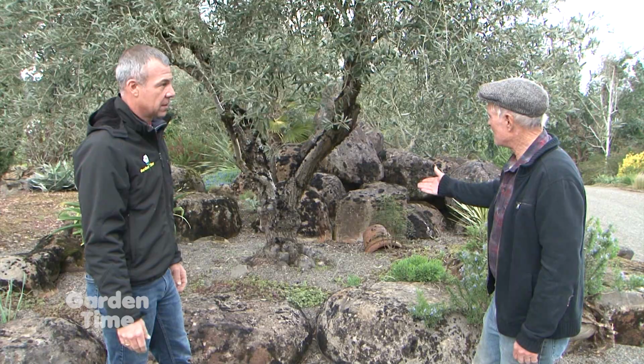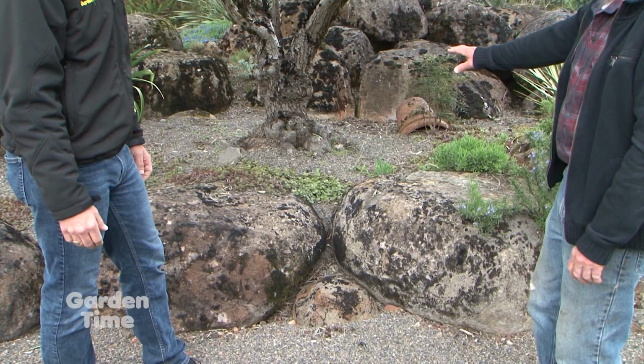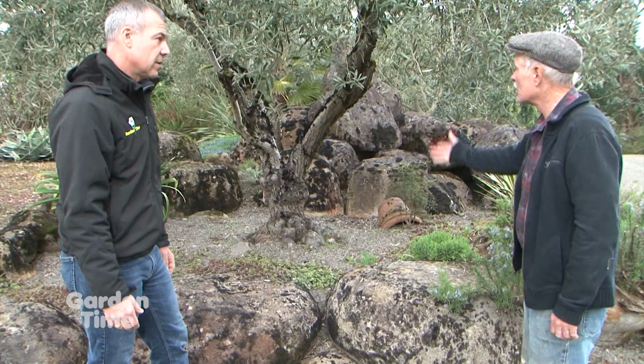Yes, this is about 40, 45 years old. Oh, wow. And you can see that I've planted it in a raised bed, because what we're standing on is actually heavy clay soil, and you can see it's about 18 inches above the ground. I've got gravel and some compost mixed in there, and you can see it's doing really well. Yeah, it is. It's been in the ground about 10 years.